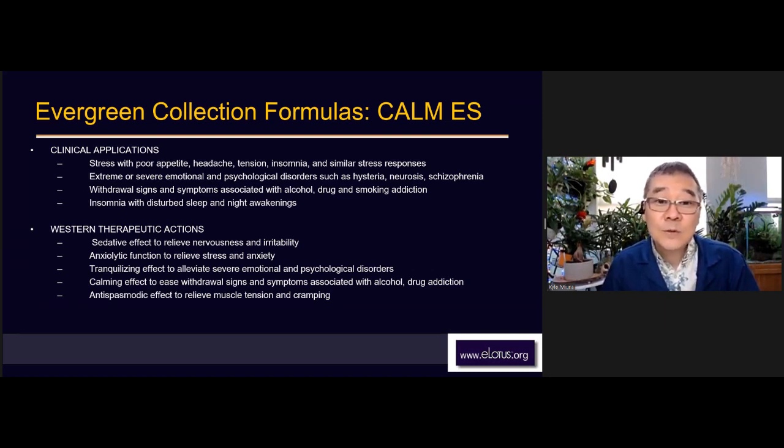Extreme or severe emotional and psychological disorders, such as hysteria, neurosis, schizophrenia, withdrawal symptoms associated with alcohol, drug, and smoking addiction, insomnia with disturbed sleep and night awakenings. Western therapeutic actions: sedative effect to relieve nervousness and irritability, anxiolytic function to relieve stress, anxiety, tranquilizing effect to alleviate severe emotional psychological disorders, calming effect to ease withdrawal signs and symptoms associated with drug, alcohol addiction, antispasmodic to relieve muscle tension and cramping.